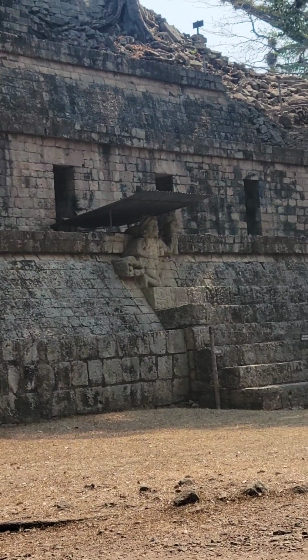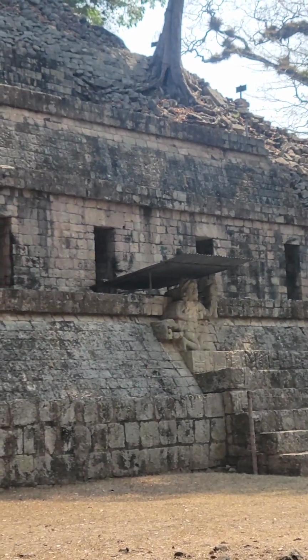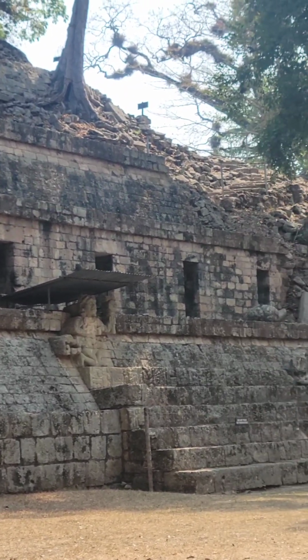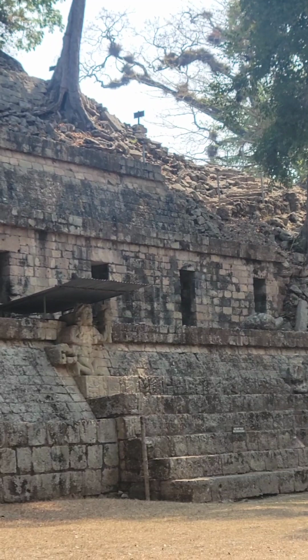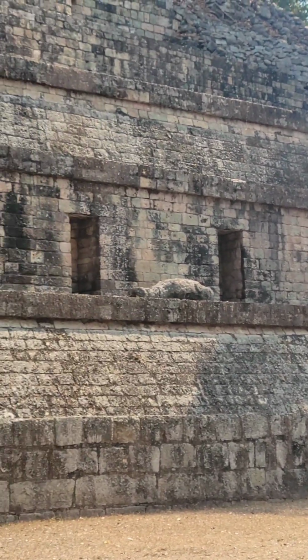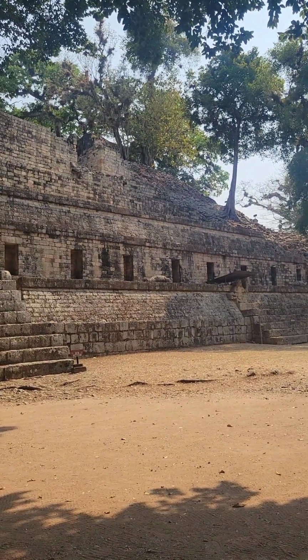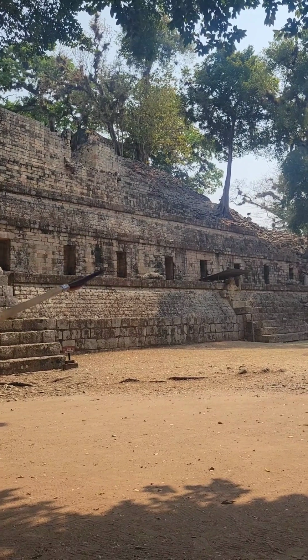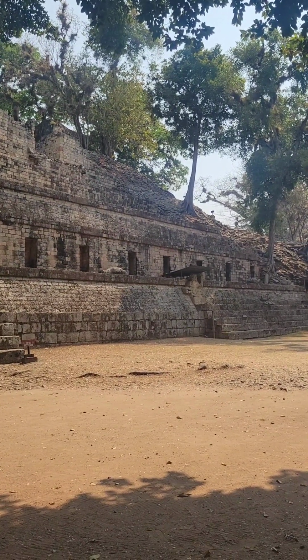We also have along the first tier a hieroglyphic inscription. That's why this is called the Inscription Temple. And over there is the information about the arrival of the first ruler in Copan, Yax Kuk Mo. And also in the middle, there's a sculpture. It has a lot of erosion, very eroded.